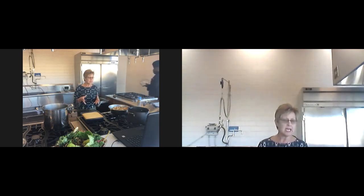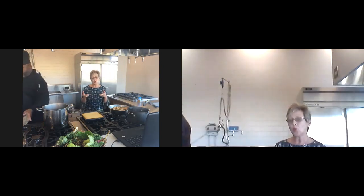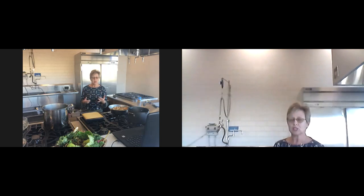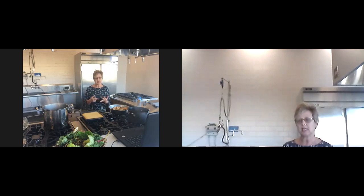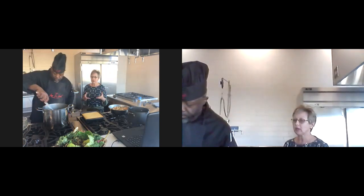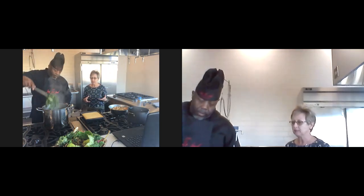So today we're starting off the meal with a nice green salad. It is bib lettuce, Swiss chard, kale, shredded lettuce, and toasted walnuts. And Jay, tell a little bit about how you prepared the salad, keeping it simple and easy for everybody.